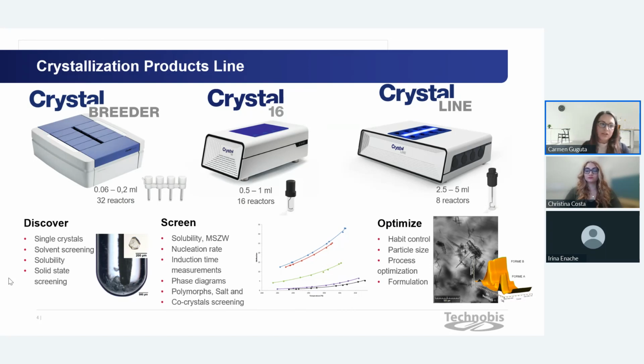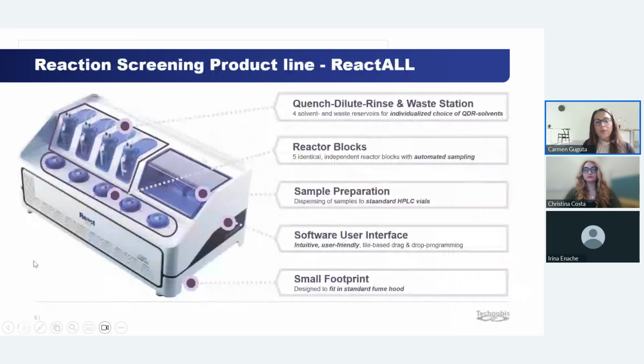If you have a Raman spectrometer in your lab, you can easily connect it to this instrument and follow polymorphic transformations or even chemical reactions. So this was in short about the crystallization portfolio.